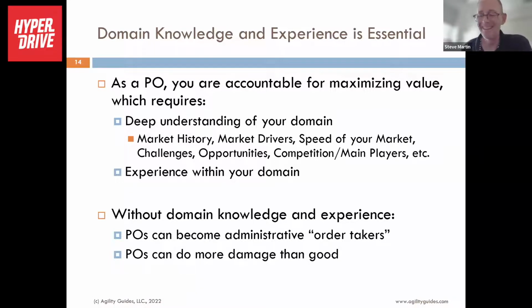Now, I did do this transparently with the VP of product. He wanted to teach his product team a lesson. They were really overconfident, and the stakeholders were in on it. It was the team that we were doing this with. So they were the ones being experimented with. So it wasn't that we just said nope 6 times in a row.